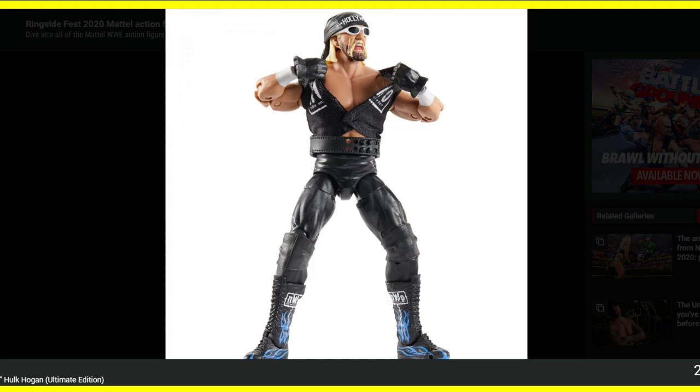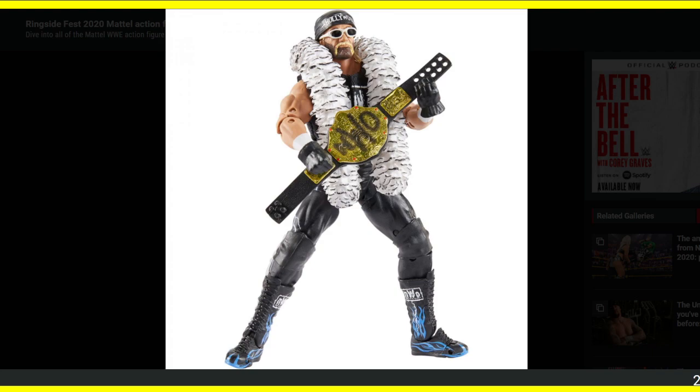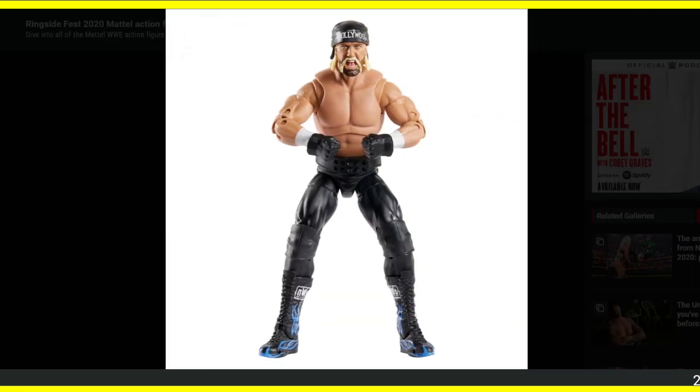So, look, what do you say about this? This is incredible. The face scan is stunning. It is finally a Hollywood Hulk Hogan that's coming into the line. Cloth t-shirt as well. Love the boots and the flames that are coming up the boots. Look at that. Comes with an NWO World Heavyweight Championship. The feather boa around the neck as well, which looks absolutely awesome. This is great. This is really great. That's a different face as well. So it looks like it's swappable heads.